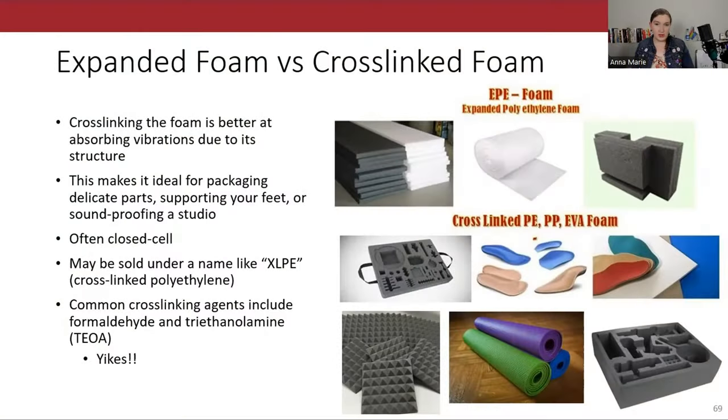We should also distinguish between expanded foams and cross-linked foams. Like with thermoplastics versus thermosets, some polymer foams are non-cross-linked while many are cross-linked. For example, the soles of shoes, packaging for really delicate parts like electronics, those soundproofing panels you see in music studios, and yoga mats all contain crosslinkers, usually something like TOA or formaldehyde. If you've ever smelled a cheap $5 yoga mat, what you're probably smelling is formaldehyde, which is incredibly toxic.